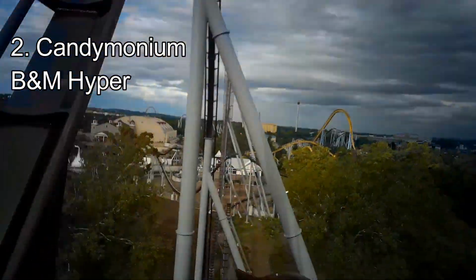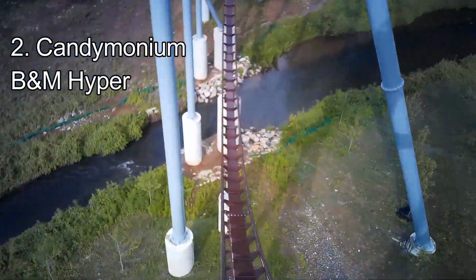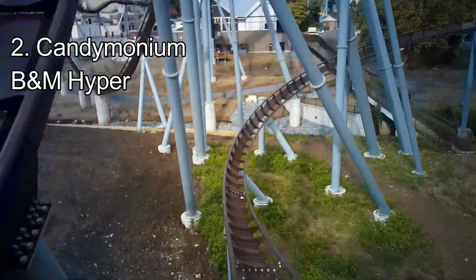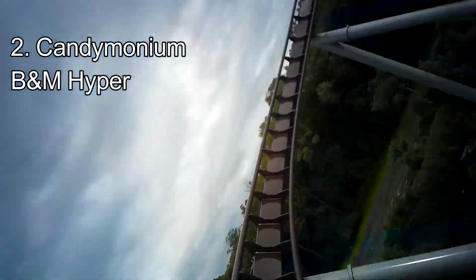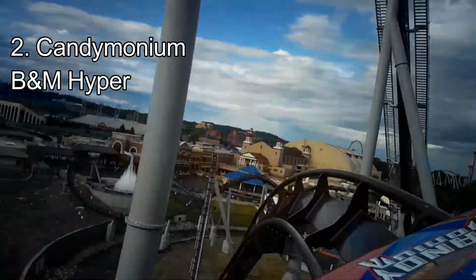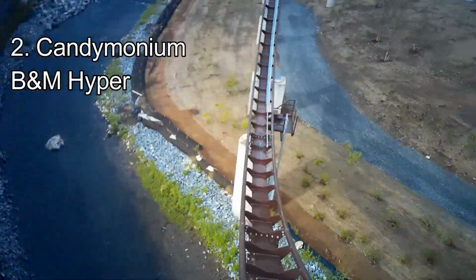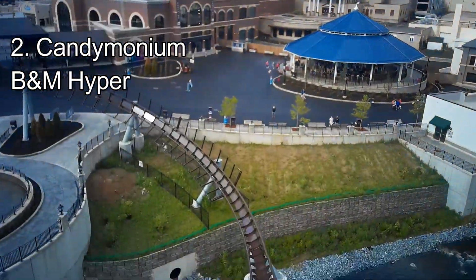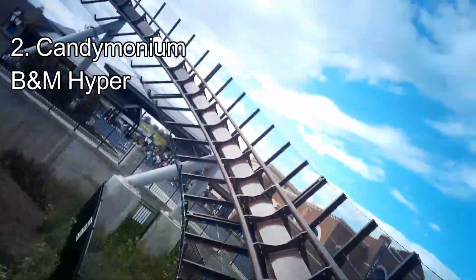The ride pops up into an airtime hill and a helix around the entrance of the park. This might be the best section of the park, just because of Candymonium wrapping around the Hershey Kiss fountain. Yes, there are only 2 rides in this section, and one's a carousel, but this helix makes up for it. This ride is just so nice to watch. This has the second best elements of any hyper I've ridden. This is why the coaster is number 2 at the park.